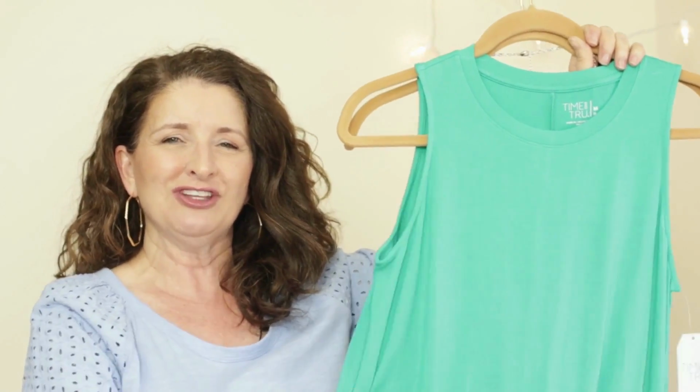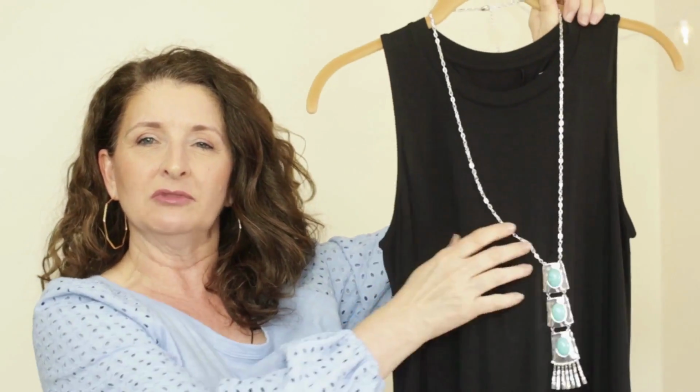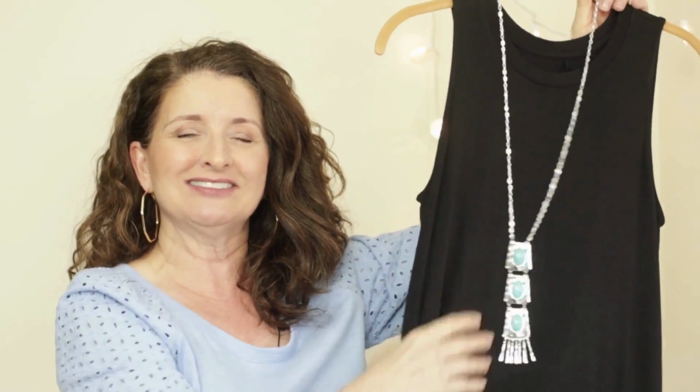It's almost a Barbie pink. I love this green. It's kind of turquoise. And then this one is from last year, but I know they have black again. You'll notice that I keep a necklace actually hanging on the hanger, and that's to remind myself to break up the black with a little bit of color with the silver chain and a little bit of turquoise, because I think turquoise looks beautiful with black.